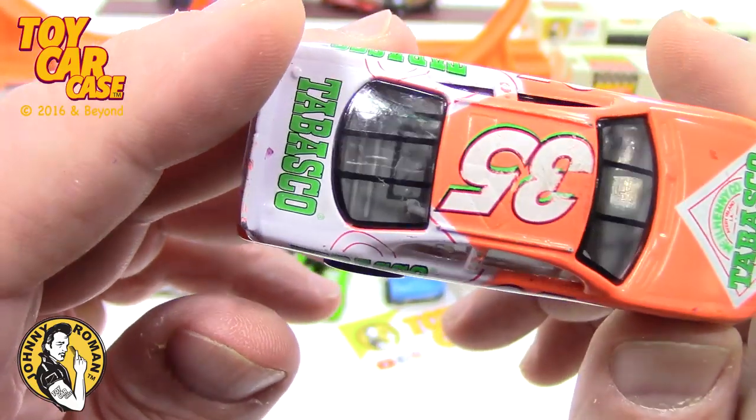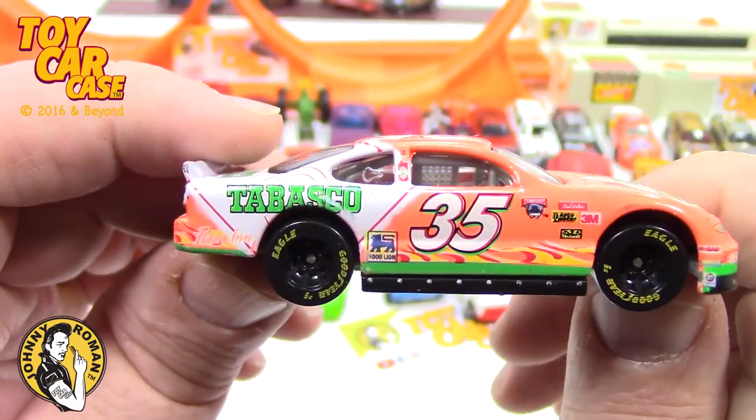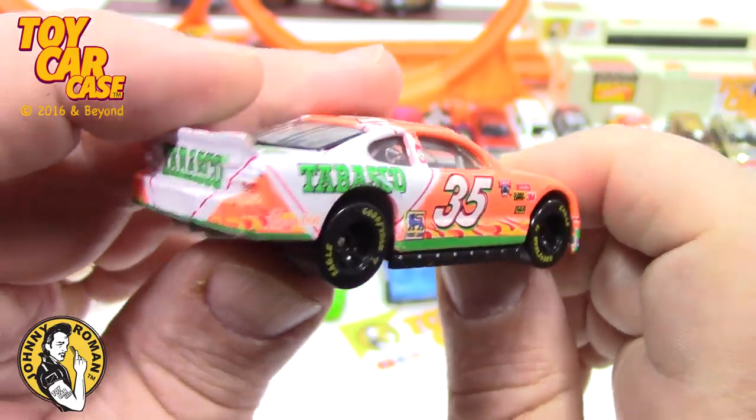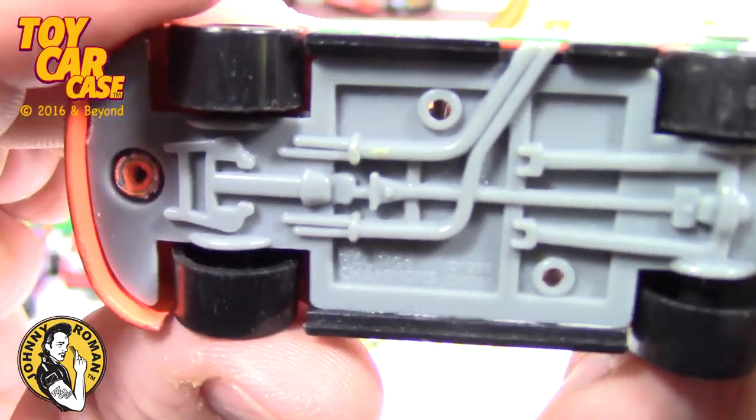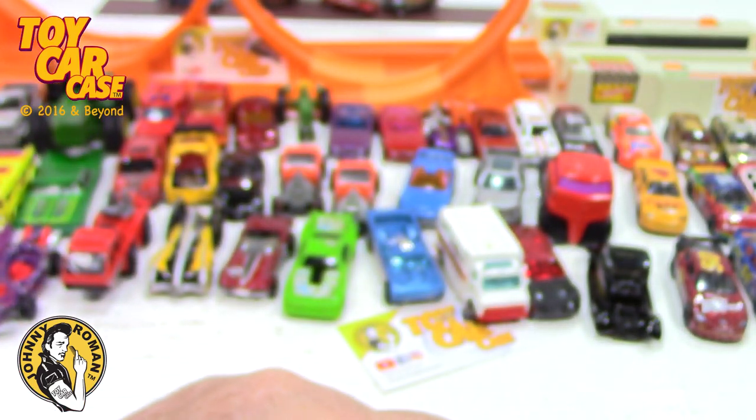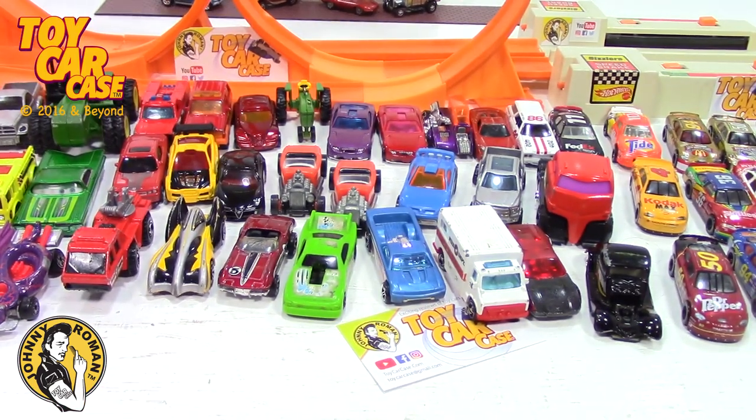Tabasco sauce. Now that's one hot racer. Look at the flames coming off of that one. Whew, doggy. Same bat bottom, same bat time.